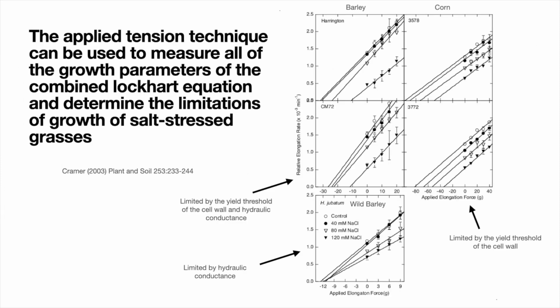Now here is where this technique becomes interesting. In another paper I published in 2003, I compare the effects of salinity on 3 grass species differing in their salt tolerance. 2 varieties of maize, here listed as corn, 2 varieties of barley, and a wild barley. Wild barley is more salt tolerant than cultivated barley, which is more salt tolerant than maize. The question was, were there differences in the growth parameters of these different grass genotypes when exposed to different concentrations of salinity? In this graph, the steady-state rate or relative growth rate from the previous figure is plotted against the amount of applied elongation force.